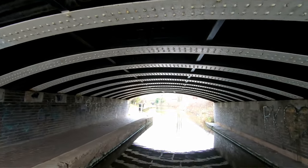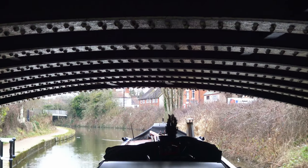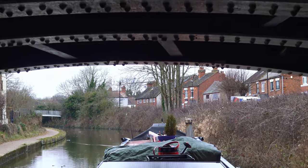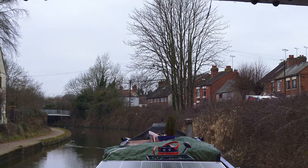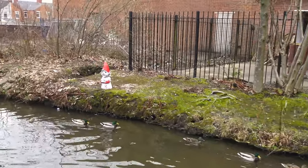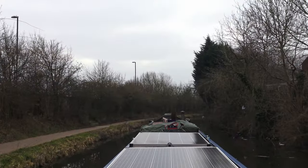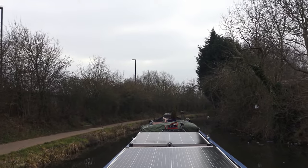Lovely iron bridge, this one. Look at all the rivets. It's like the Titanic. Mind you, look what happened to that. That's probably not a ringing endorsement, is it? Taking it very slow through this section. Yeah, it's got more than its fair share of crap.